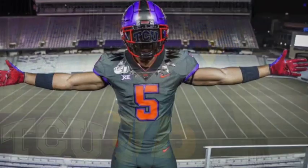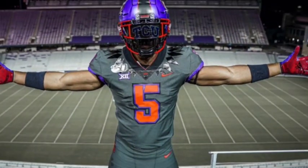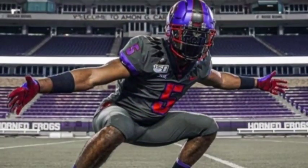I don't like the gray or purple camo uniform combos. Don't like them. Not a fan. And their biggest miss is whatever this is. Purple on gray with orange numbers and orange trim.